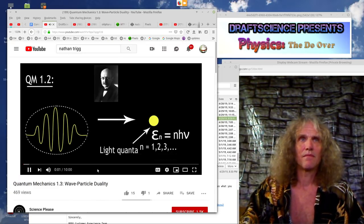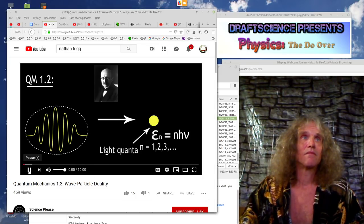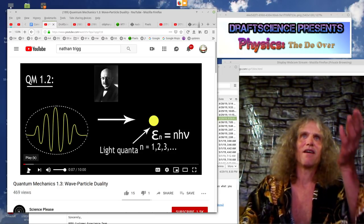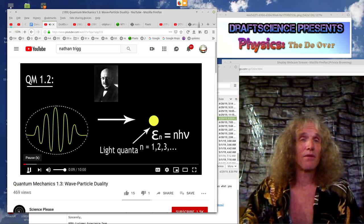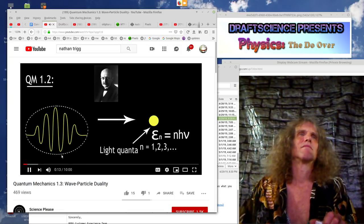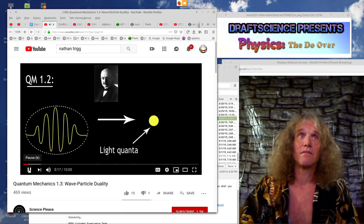Hopefully you remember from Quantum Mechanics 1.2 that we just got done looking at Max Planck's solution to the ultraviolet catastrophe. After Max Planck could solve the ultraviolet catastrophe, his work on the subject went unspoken about for quite a while. Planck's trick of putting the energy of light into little packets was regarded by himself and most of his colleagues as just that, a trick.